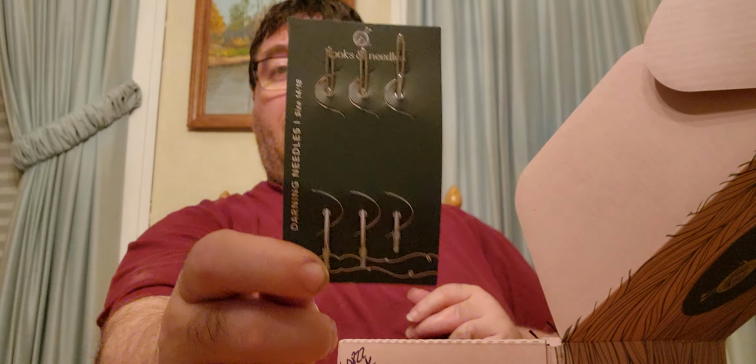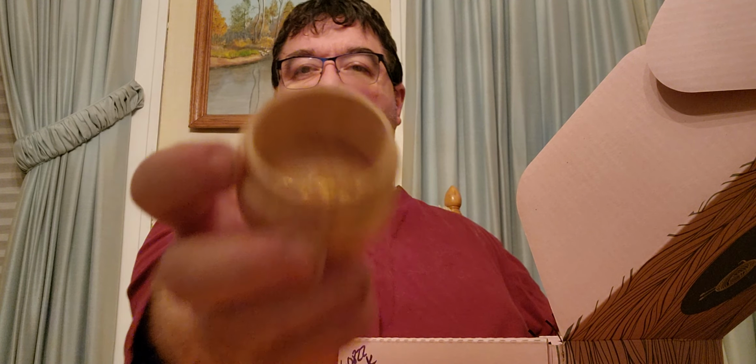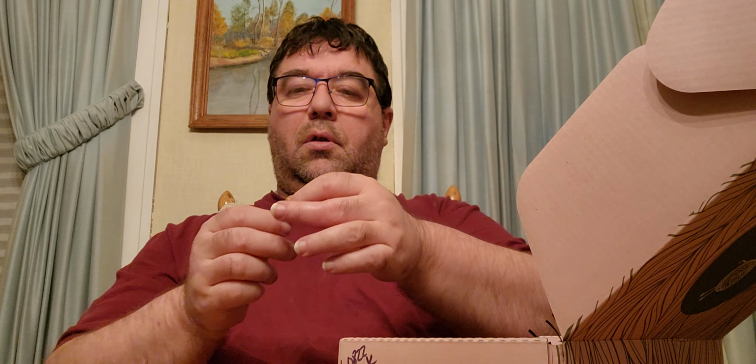But yeah. And this box is supposed to be high quality. I don't call it high quality. I got these sewing needles, which are good quality. And then I get this wood box with stitch markers. You get stitch markers, and they are gold, and they look like a light bulb.